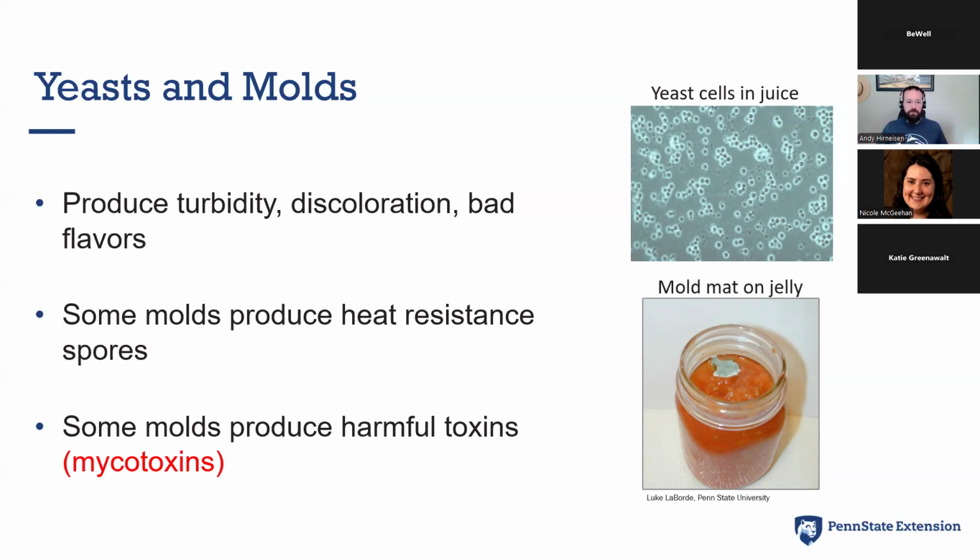Myco is Greek for mold. And those toxins can hang in different systems of your body. So the concern isn't, oh, I ate a moldy peach for lunch today and now my stomach hurts. The illness doesn't happen right away. It's a buildup over time. It can lead to things like cancer later on down the road. So we want to limit our exposure to those potential toxins.